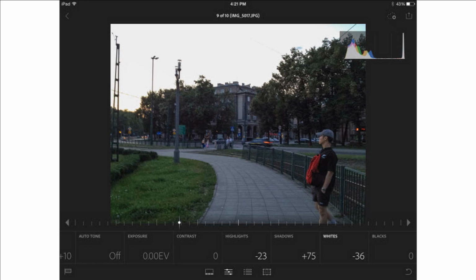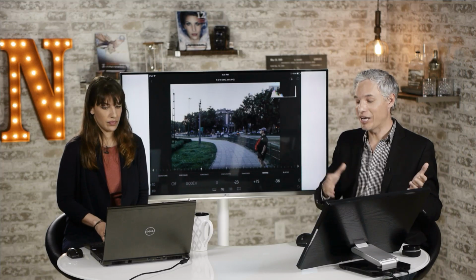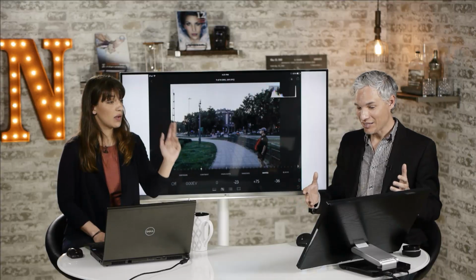But I remain excited that Adobe is getting into mobile development. They're moving in the right direction. And I will say, we just went on a trip to Spain and I was taking pictures with my phone and then editing them in Instagram. And I thought it was great at the time. And then I looked at them full screen on my computer and they're just unacceptable.